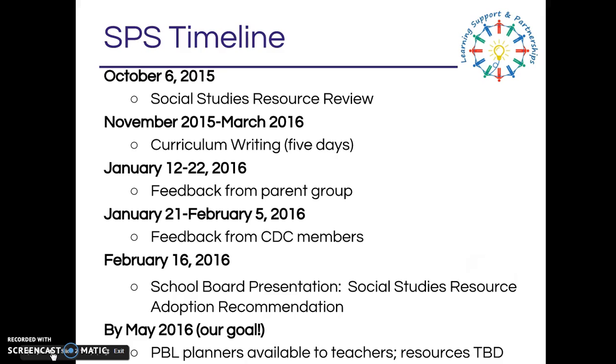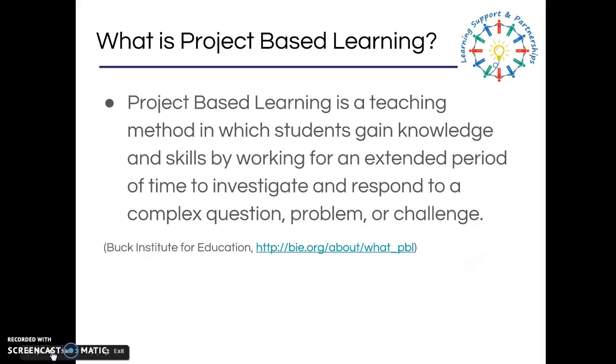In May, we hope to provide PBL planners to teachers so they can begin looking through the units and deciding how they'll teach their units for social studies. We feel it's important for every teacher to understand what project-based learning is. You can provide teachers the article that is linked on the Canvas page so that they have a better understanding of what project-based learning is.